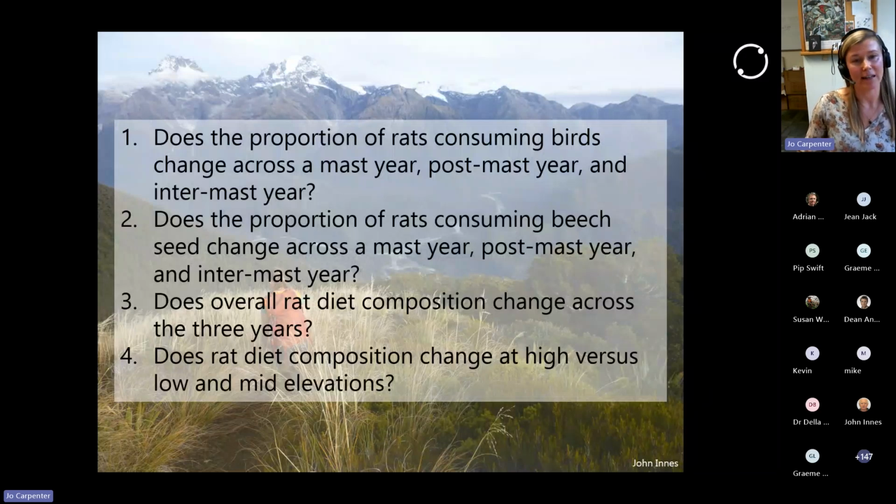And finally, because like I mentioned, we have these really strong, beautiful elevational gradients at the site, we also wanted to know whether rat diet composition changed at the different elevational bands, high versus low or mid elevation.